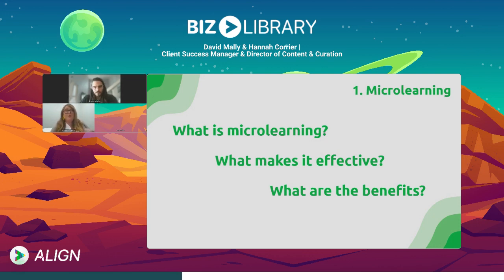So let's go ahead and talk about what makes it effective. Well, it is, in fact, backed by science. Keeping lessons short helps with a process called consolidation, which keeps knowledge in short-term memory longer when learners are not overwhelmed with too much information. So well-created microlearning doesn't fight for your attention.